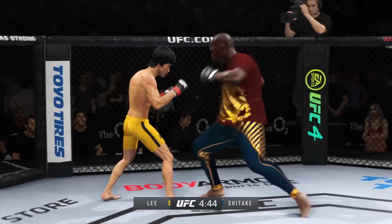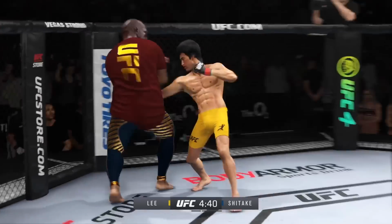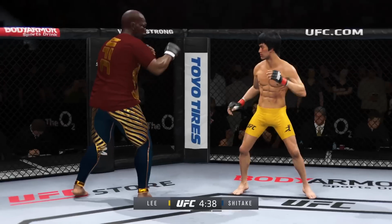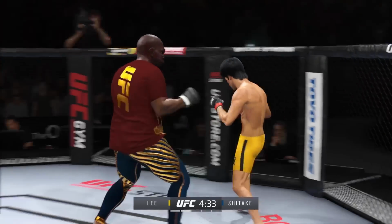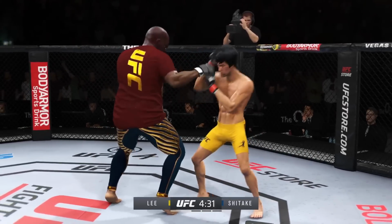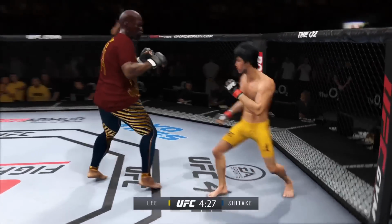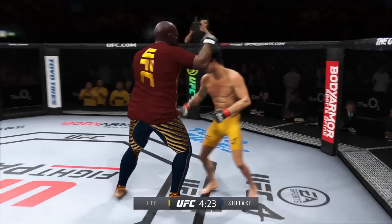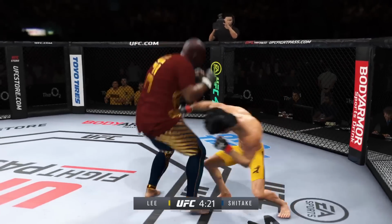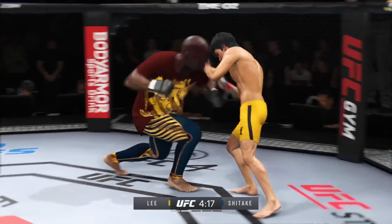Big punch lands over the top. How's he going to follow this one up? Timing his shots nicely here, champ. He's doing a great job of mixing everything up and using a lot of diverse strikes. And that one certainly found the target. Another one. Yep. Oh, and the left hand. Double jab landed there by Lee. Oh, another strike to the body. Not a lot of real estate there, but he found it.